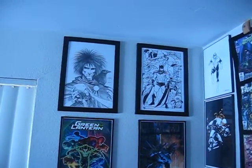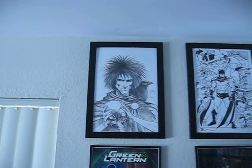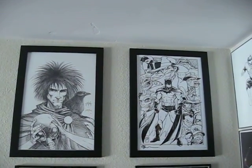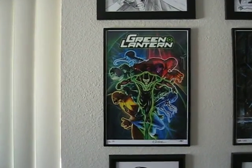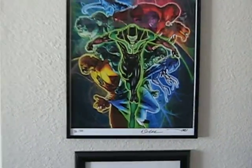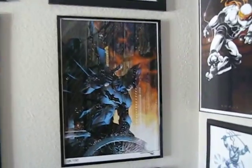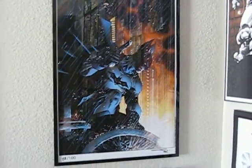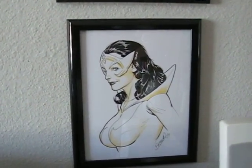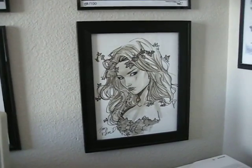I have some prints and original art that I got at WonderCon and various conventions. We got Sandman up at the top right there. Batman by Tone Rodriguez. A print from Alex Sinclair of my favorite character group, Green Lantern, signed by Doug Mahnke. Then we have a Batman print, Jim Lee, awesome. Then we have an original sketch of Star Sapphire by Brad Anderson. And then we have a Poison Ivy original sketch by Tony Daniel.